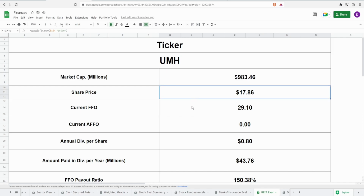Current share price of $17.86. Now you're probably wondering, why isn't there a PE? Well, it actually turns out guys that REITs don't have a PE, or at least it's not that they don't, it's just that it's not the best metric. A metric that we would actually prefer using instead of PE is something that we're going to cover later on in this video, but it has to do with this metric over here, and that is the current FFO, which is $29.1 million. And then following that, we also have current AFFO, which is at $0.